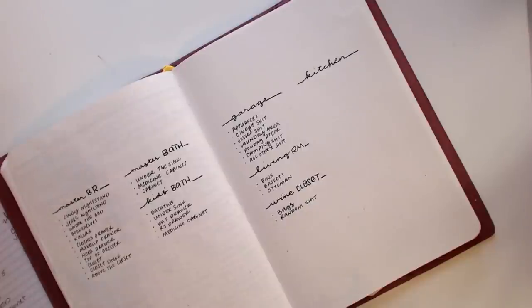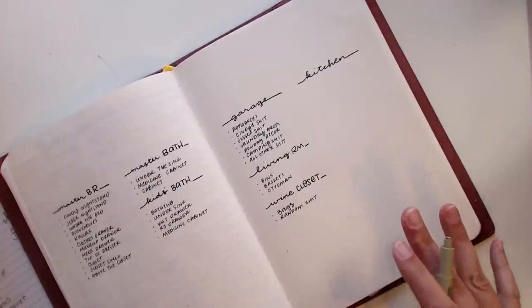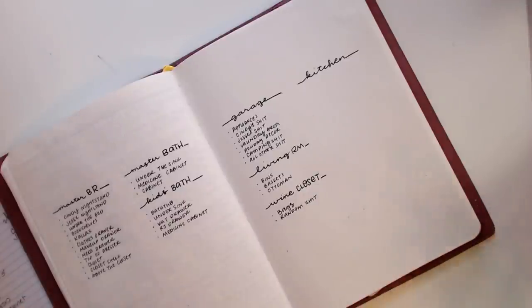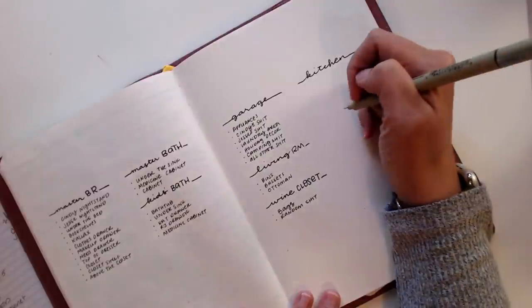So the goal, hopefully, means that when it is time to move, a lot of the painful stuff will have already been taken care of. When this spread is completely checked off, we should be ready to list our house, because in the meantime, Jesse's going to be making sure that the projects that have to get taken care of will get taken care of. I basically have about 3 to 4 weeks to pull this off. So it's going to be an interesting experience.